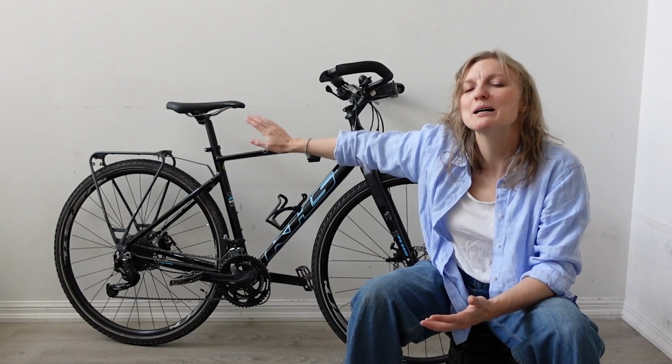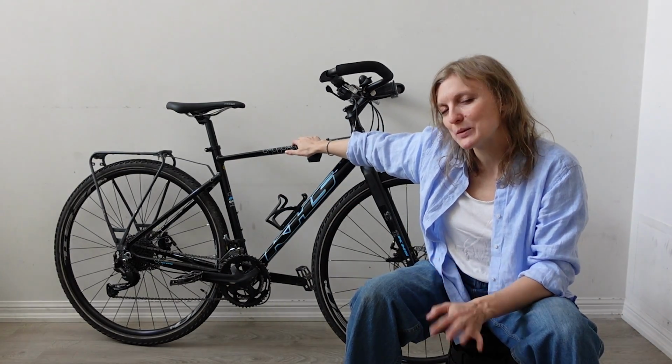But ultimately, it's not really a long-term solution for me, which I will explain when I bring out my long-term solution. So unfortunately, in order to finance that bike, I will have to sell this beauty, but somebody else will get to enjoy it, so it's okay.